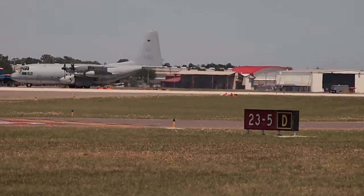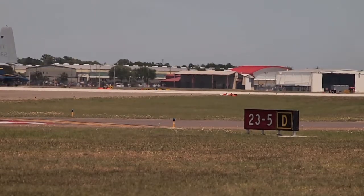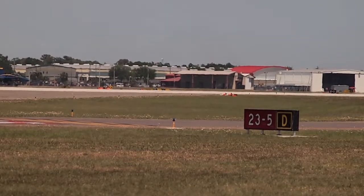Someone asked yesterday, where's Fat Albert? Well, there was a Blue Angel up here that had the answer. He's in hard maintenance, going through some ADs, basically the wing pull AD, rebuilding the wings. So he'll be back out in the world before very long.